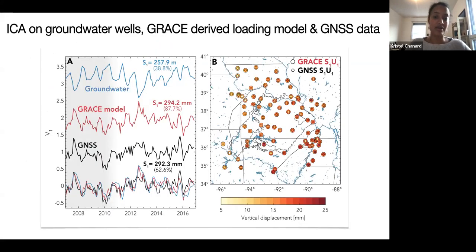We can do the same thing, the ICA analysis, on different types of data sets. We've done it on the groundwater, and that's V1 on top in blue. Then we've done it on a GRACE-derived model. So we use the GRACE data, we load the Earth, and we compute deformation at each GPS site. And this is what we get, which is quite similar to the groundwater function. Then we've done it for the GPS data as well. And you can see on the bottom that all the temporal functions correlate very well.